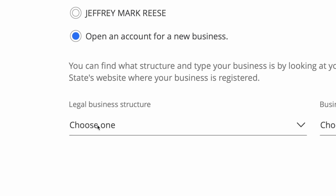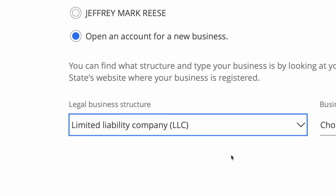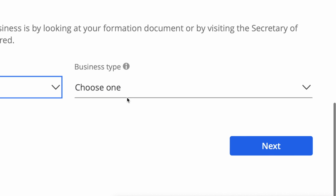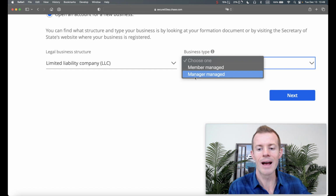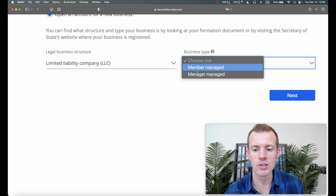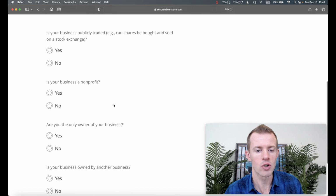Legal business structure, choose one. Again, you can choose sole prop, LLC, corporation, partnership, or other. I'm going with LLC. The business type here, let's see here. Member managed or manager managed. Member managed. I don't have anyone designated as a manager in my LLC, so that is going to be for me, member managed. And then we have some qualifying questions here too.